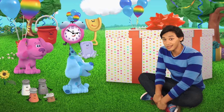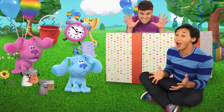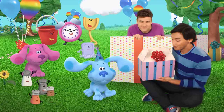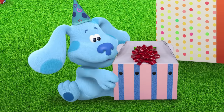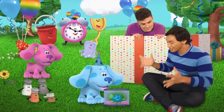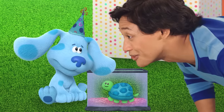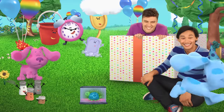Oh, look, Blue. That is one big present. Really big. Surprise! Oh, happy birthday, Blue. Birthday delivery. Blue, here is my birthday present for you. Do you know what it is, Blue? It's a special green turtle with a blue dotted shell, just for you, Blue. Her name is Turquoise. Happy birthday, Blue. I love you. Yay, Blue!